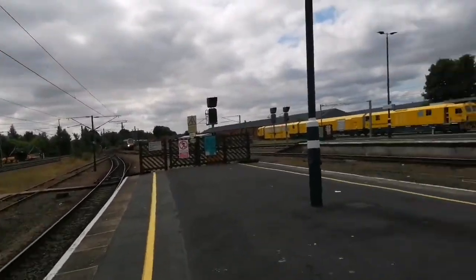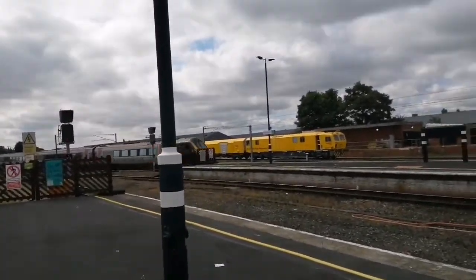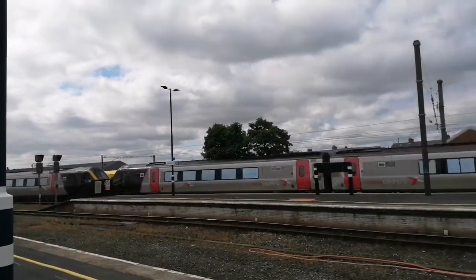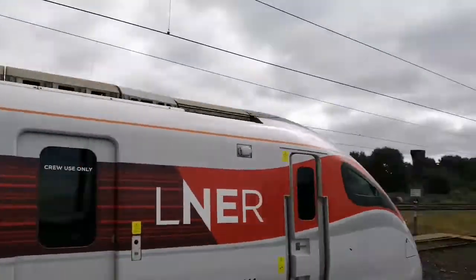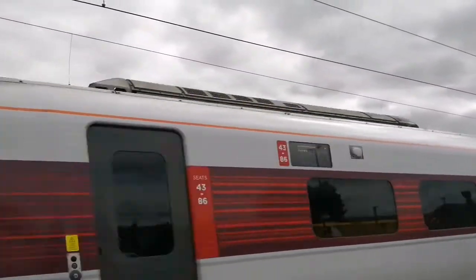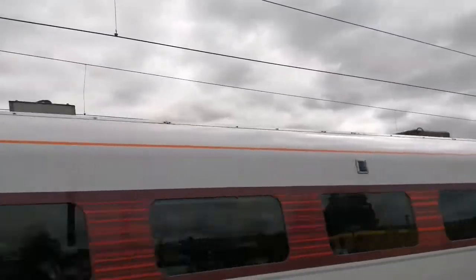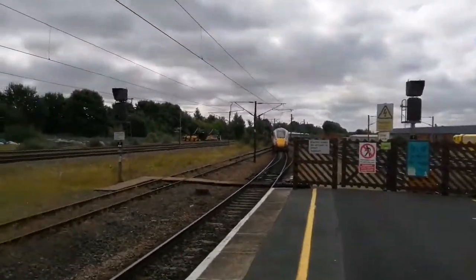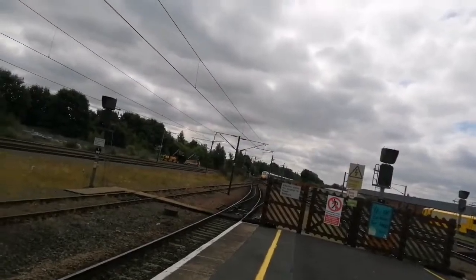Now is a double Voyager. I'm not sure where it's going, but I'll get it in the next clip. It's 220018 on the front. On the rear, it's 220009, and also departing the Azuma service, 801211. That's 801211. And I'll get the destination for that Voyager in the next clip.